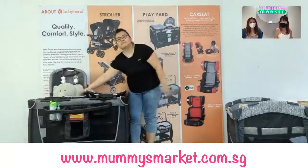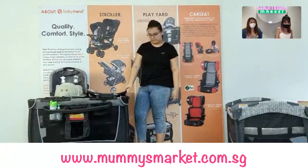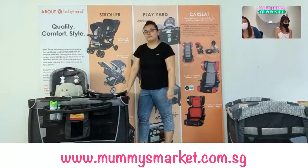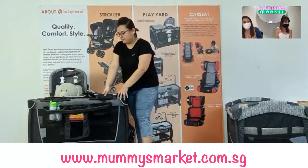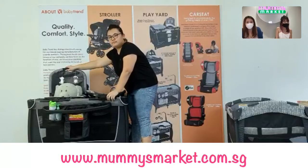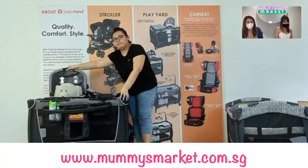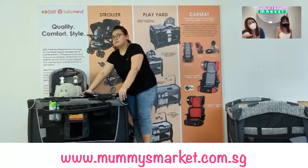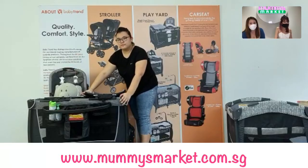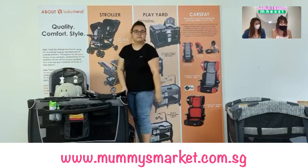Okay, so we've looked at the detachable bassinet rocker as well as the diaper changing table. And just now, Michelle, you said the weight that the diaper changing table, the rockable bassinet, as well as the highest level, which is the newborn level for the playpen, can take up to 6 kg, right? Yeah, 6 kg. And for the lowest base of the playpen itself, we can take up to 15 kg. Is it? Okay.